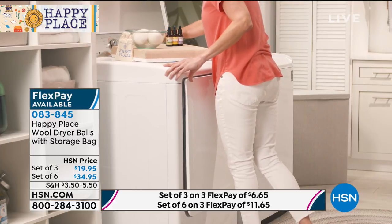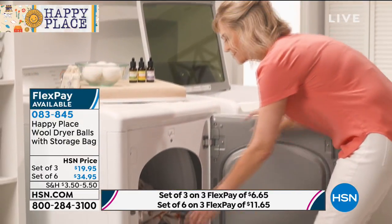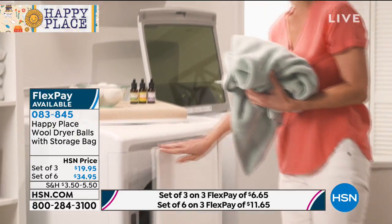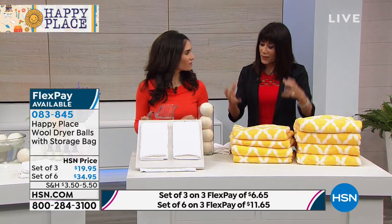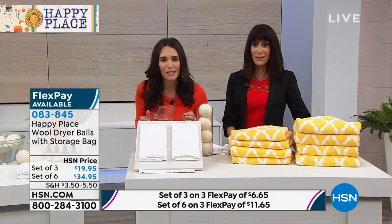Here's the other thing about it. You are cutting your drying time. I love that. I don't know what it is, but these new washing machines and new dryers, ridiculous. It's like they go on forever and ever. I said, give me my old ratty one I had before. But this is about cutting the drying time, and also about giving that additional loft to your clothes. Exactly, and each of the dryer balls is gonna last 1,000 loads.